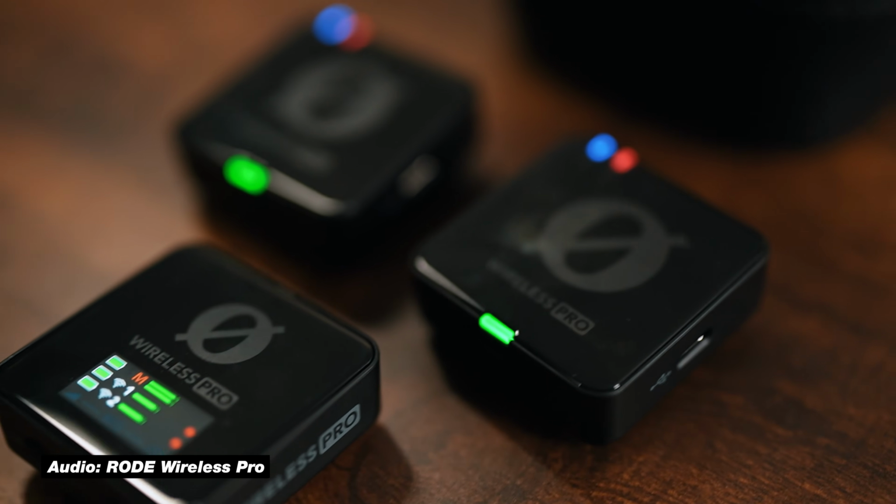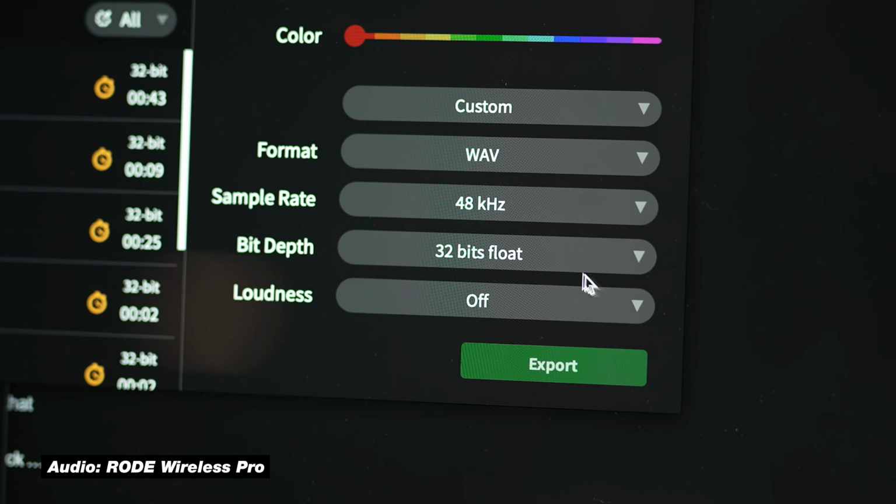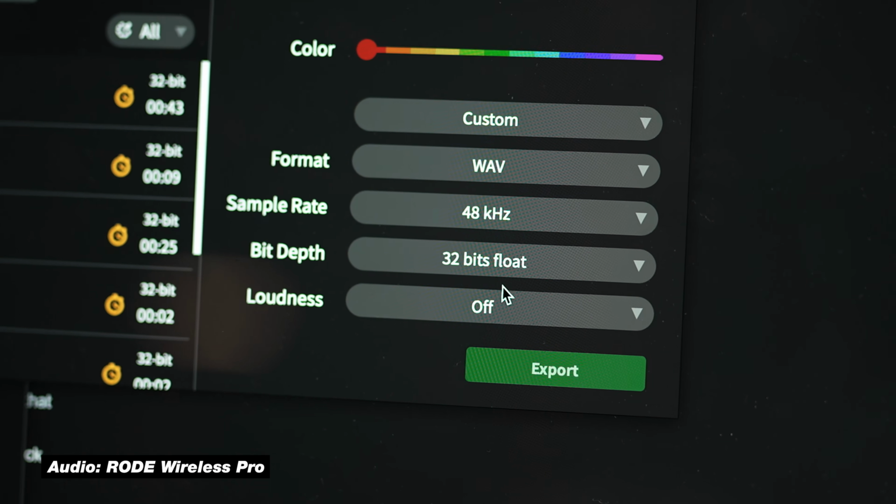I love having the built-in recording feature, and some of Rode's other products have built-in recording, and the Rode Wireless Pro does this. And it also, in my opinion, does it the best because you can do that 32-bit float as well. So when you select that 32-bit float internally, you're going to get the highest quality audio possible out of this little unit.